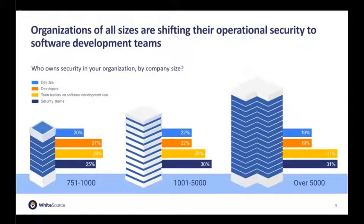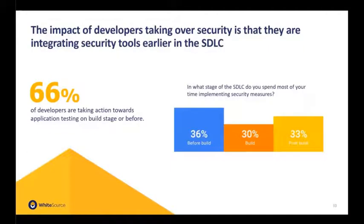All right. So we talked about not only who is doing it, but also when they do it, which is the important part here. This slide covers the impact of developers taking over security and the tools that they're integrating into the software development lifecycle. This is interesting. It shows 66% take action either before or in the build stage. I mean, this is a very good sign.